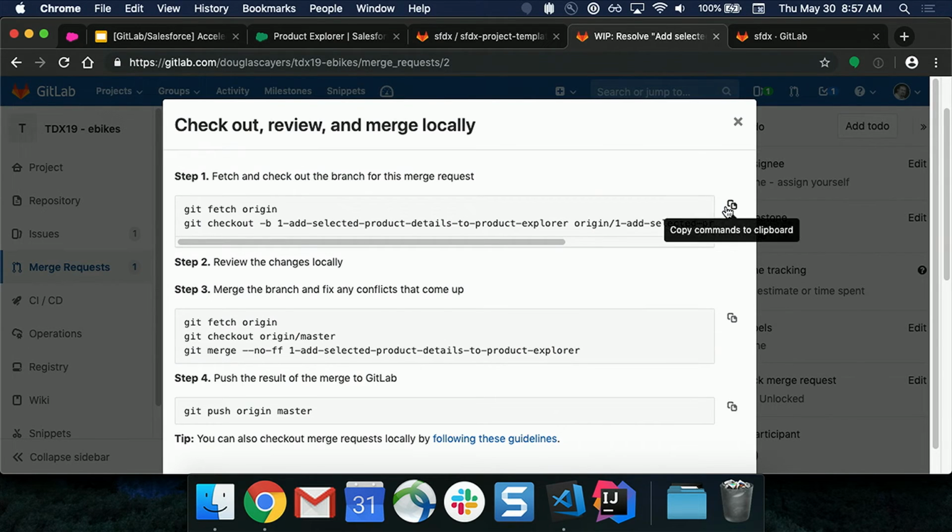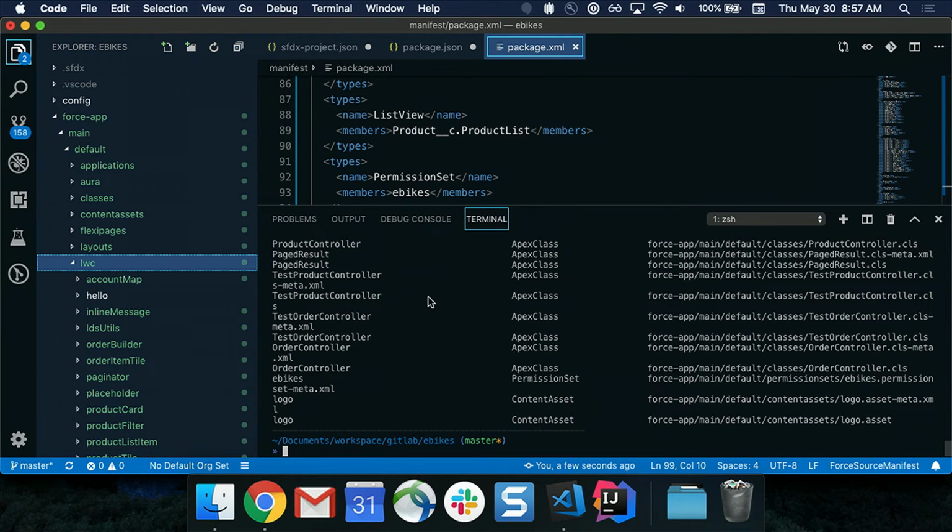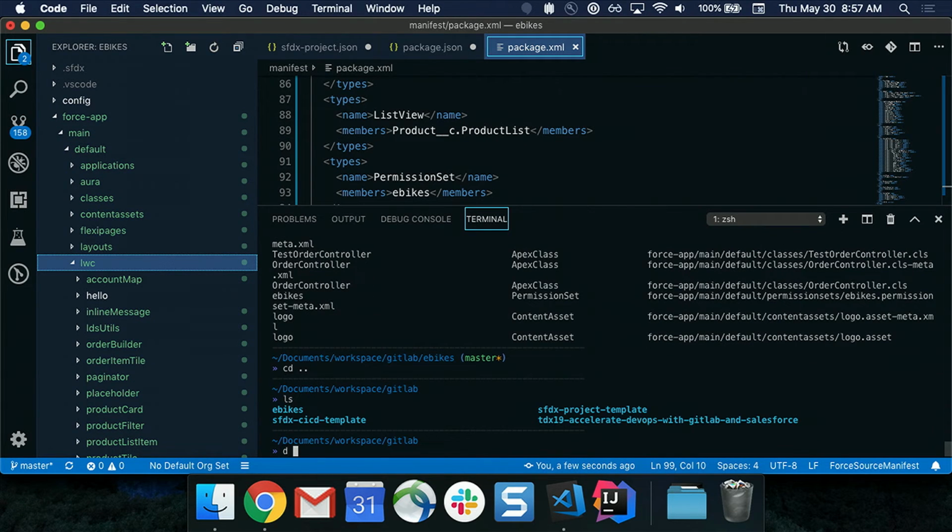All right, so these are the commands, and you can see GitLab understands the developer workflow, and they're making it very seamless and easy. They know exactly what the next thing I'm going to be doing. And so here, I'm going to actually change back to the project I had earlier.